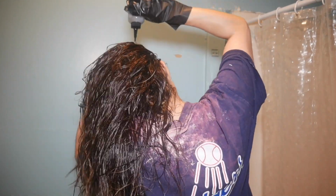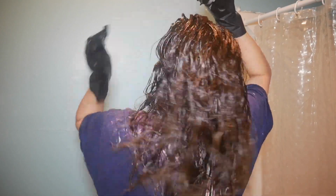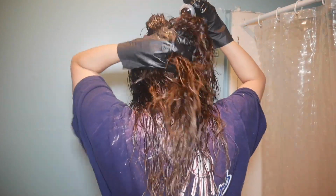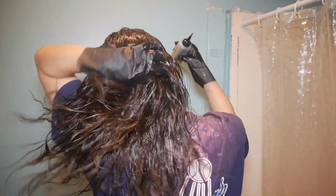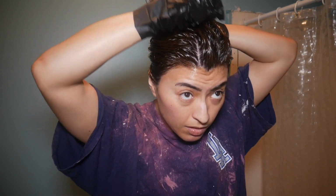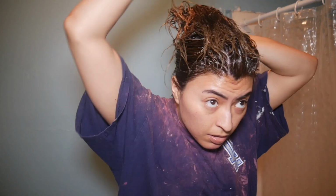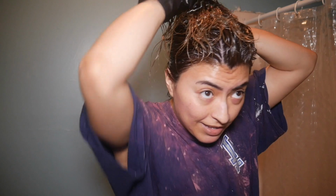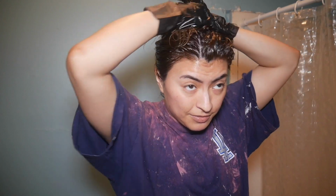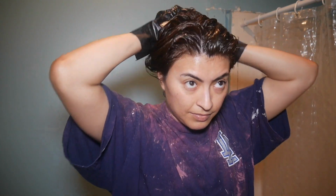You want to use whatever you have left in the bottle, because once you wash this off in like 20 minutes, half an hour, this bottle doesn't work anymore. So it's better if you just use it all and make sure your hair is extra saturated instead of dry. Getting down to the rest of it. Okay, and I have a little bit left over, but I'm going to use it on my eyebrows a little bit, just to lighten them up a little.